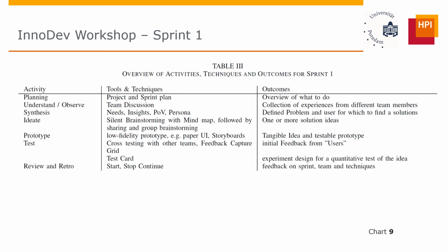To add a different approach, we asked them to create an experiment design for a quantitative test of their idea with the test card, which would be more in the direction of a lean startup test, where you have quantifiable metrics that you can follow up on. And we ended the sprint with a review and retrospective and used the start, stop, continue method to get feedback on the sprint and the teamwork and the techniques.